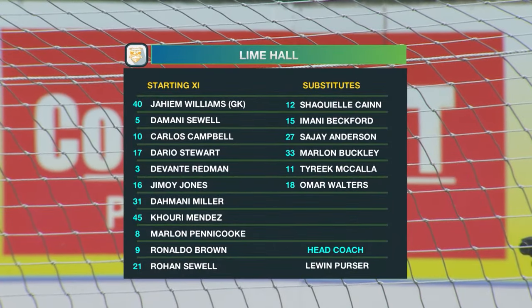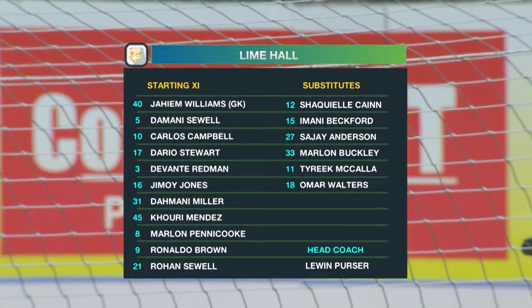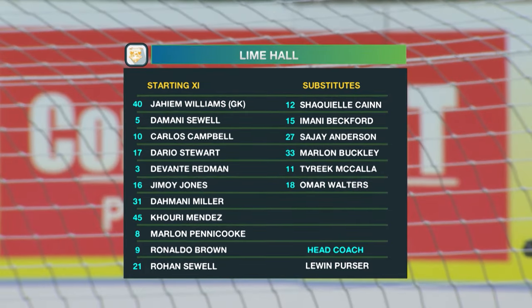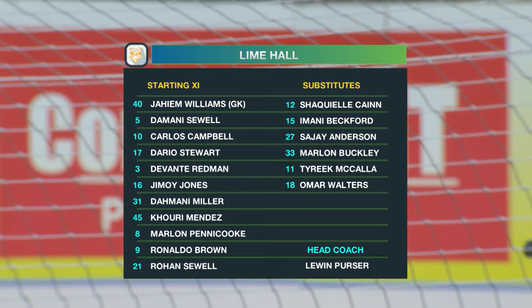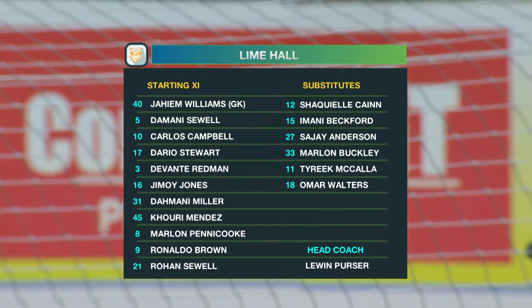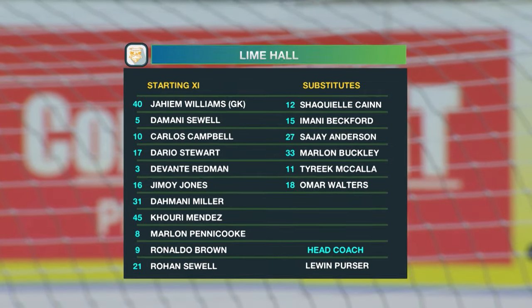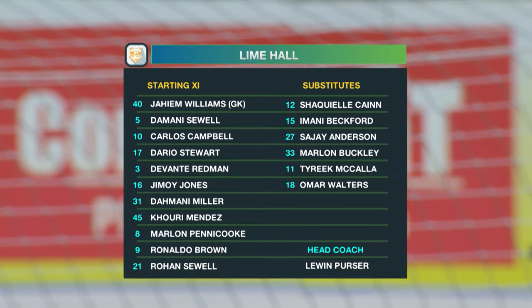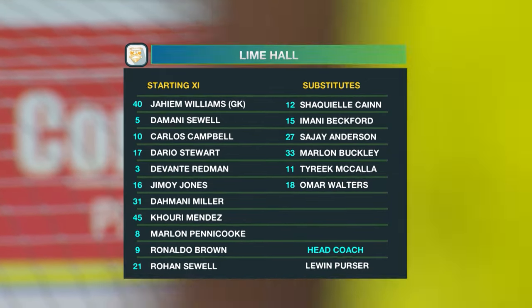Few changes as well. Jaheim Williams between the sticks. Tamani Sewell, the captain, former Jamaica cricketer as well. Carlos Campbell, Darius Stewart, probably the most talented of the midfielders, he wears the number 17. Devante Redmond, Jamoy Jones, Damani Miller, Corey Mendes, Marlon Pennycook. Some business in the transfer window. He comes in, spent some time at the Chapelton Maroons last season, in their number 8. Ronaldo Brown, who has 1 goal in the season, and their player to watch is Rohan Sewell.